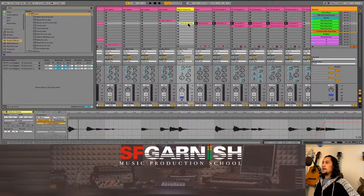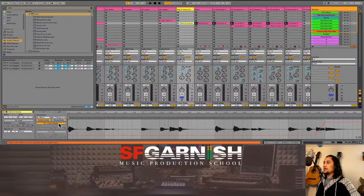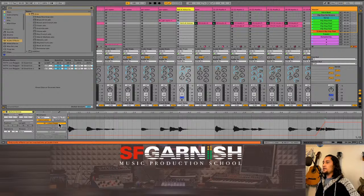Now, something I just saw is linked region. Pretty cool is you can actually change the linked region of where your effects come in and out. New feature of Ableton 11. I'll get into more of Ableton 11 coming up here. It just came out in the past couple weeks, so it's pretty new to a lot of us.